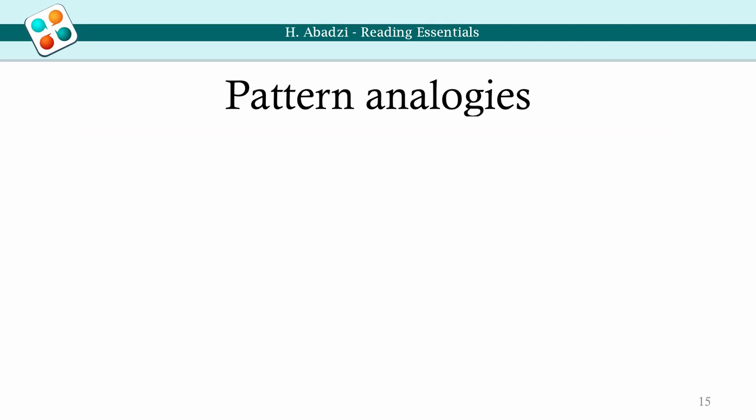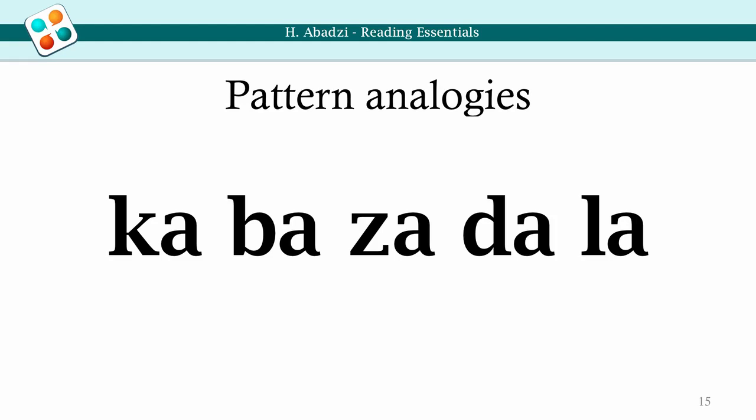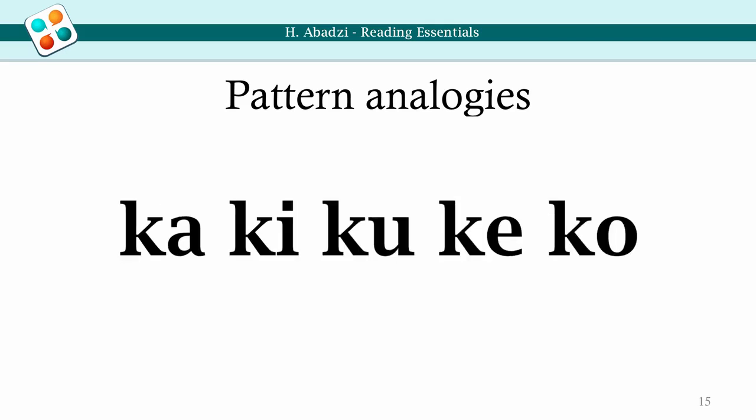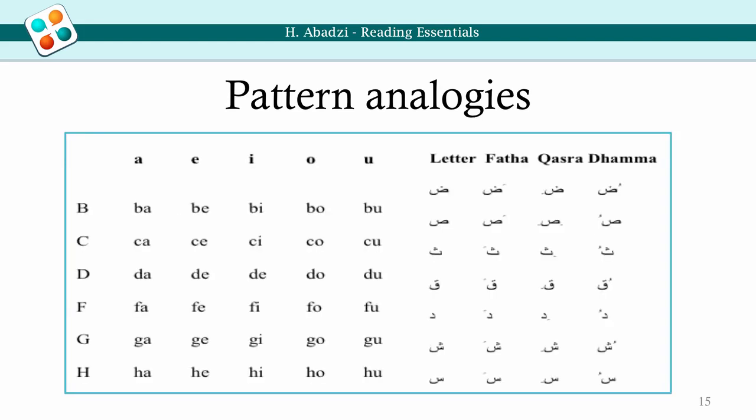These include comparisons such as ka, ba, za, da, la, or ak, ab, as, ad, al, and contrast such as ka, ki, ku, ke, ko. Traditional syllabaries have used these.